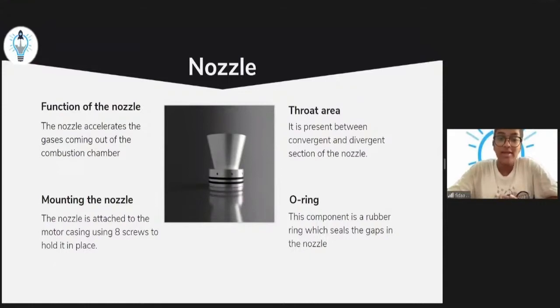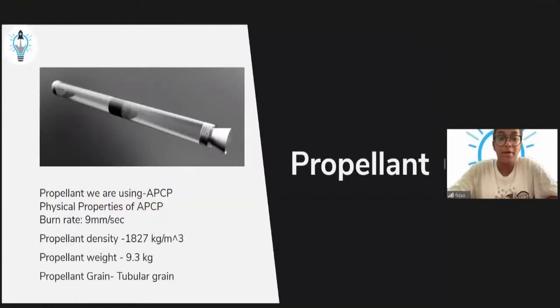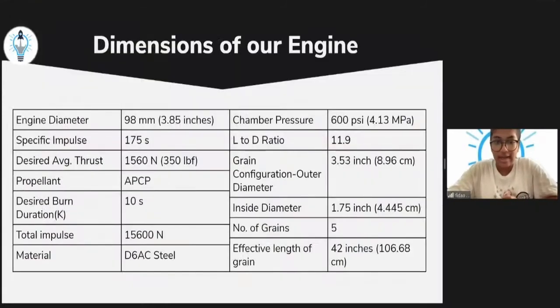Now for the propellant, we are using APCP, otherwise known as ammonium perchlorate composite propellant, which uses aluminium powder as fuel, ammonium perchlorate as oxidizer, and HTPB as binder. In the slide are given the physical properties of APCP. Also, we are using a tubular grain profile because it provides a progressive thrust-time curve. In the table that you see on the slide, the specifications of the engine we have designed are given. It contains all the assumed and calculated values of the physical quantities which we are required to have while designing the engine. Thank you, and over to Sahani.